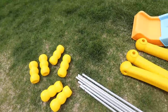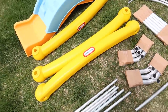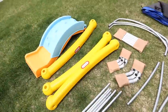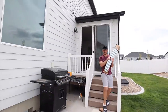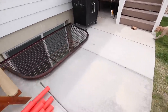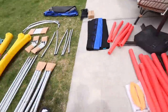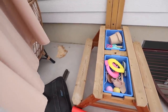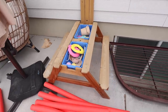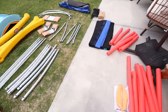So Parker's bringing these out back. These are all the pieces. I think this is our first little Tikes thing that we've ever bought. It's bright blue and orange and yellow and red. How hard do you think it's going to be to put it together? It's definitely going to take an hour or two. Oh, great, we have the instructions. I think she's gonna be obsessed. We also have this table, which we need to clean off and spray out, since the Cheerios and sand spilled. So we have a little bit of cleaning and organizing to do out here, but I think she is going to love this trampoline.